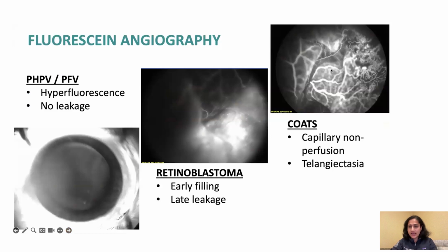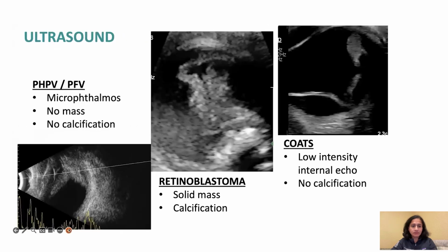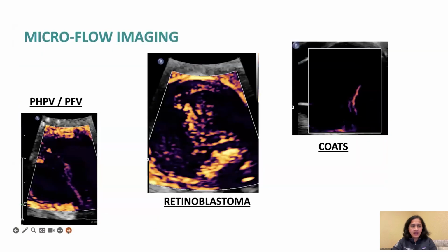And you can use fluorescein angiography. In retinoblastoma, there's early filling, late leakage. In PFV, usually you see hyperfluorescence, but you don't see leakage. And in Coats disease, you see the characteristic telangiectasias. The ultrasounds can also be helpful. In retinoblastoma, you see a solid mass. In PFV, you just see the stalk. And in Coats disease, you usually see a macrocyst and a retinal detachment.